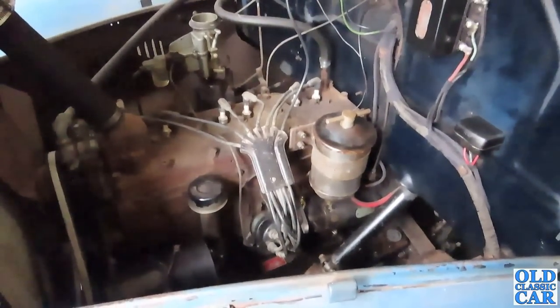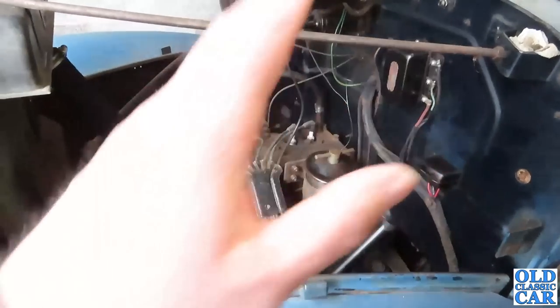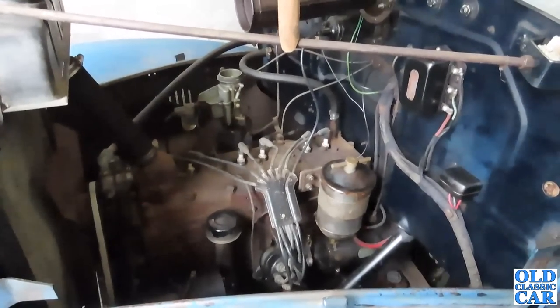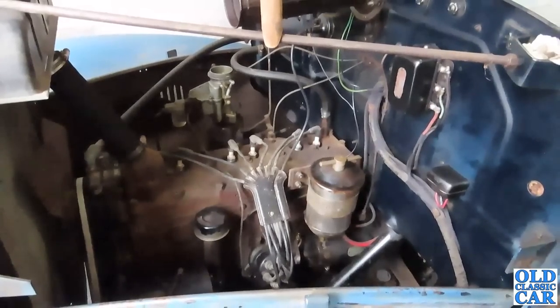These things are usually fairly simple if the basics are right. And it only ran a couple of days ago. We brought it outside to put some fuel in, so there's no real reason why it shouldn't have run today. But yeah, we'll have a bit of an investigation after lunch.